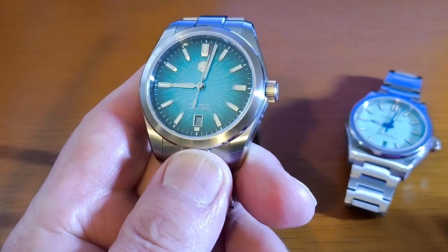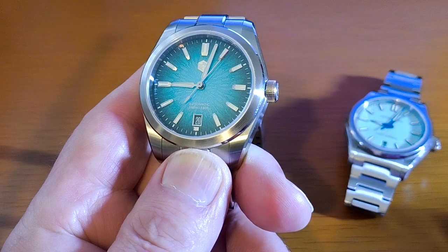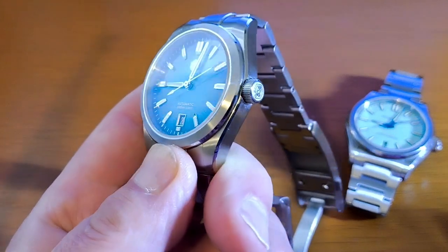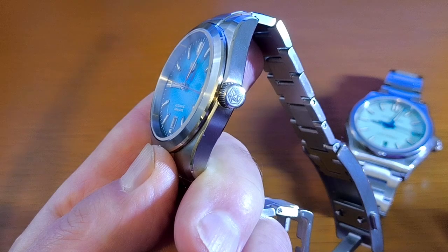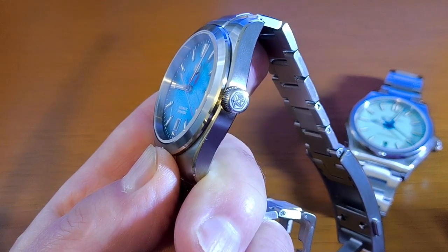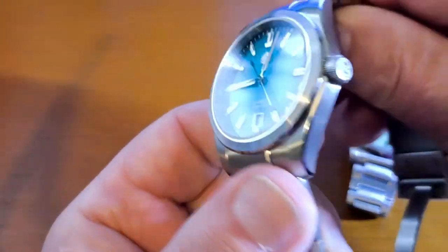Moving on to the case and crystal. Well, they've both got slightly raised flat sapphire crystals with AR coating, so no extra points there then. To be honest, when it comes to the cases, there actually isn't that much in it. Both have got a combination of beautifully executed satin brushing and polishing, and both have got highly polished transitions, although the San Martin has got the additional chamfer on the underside.